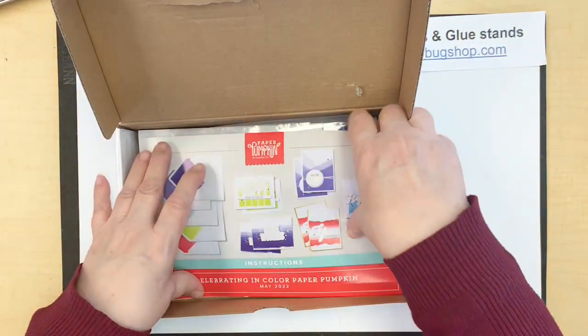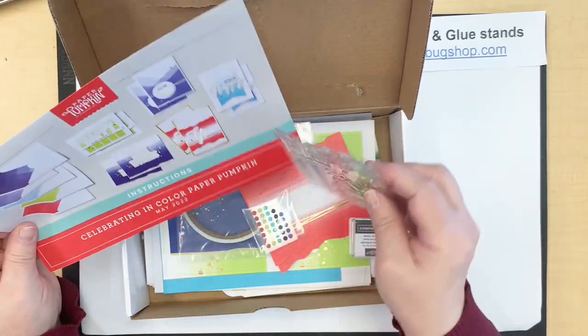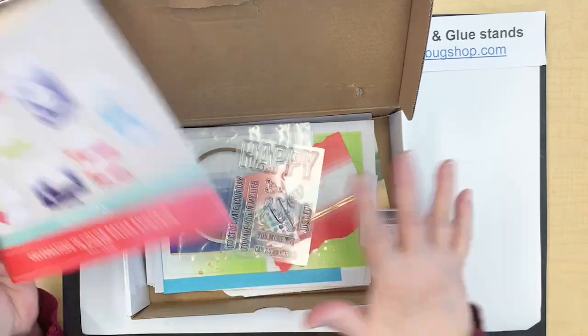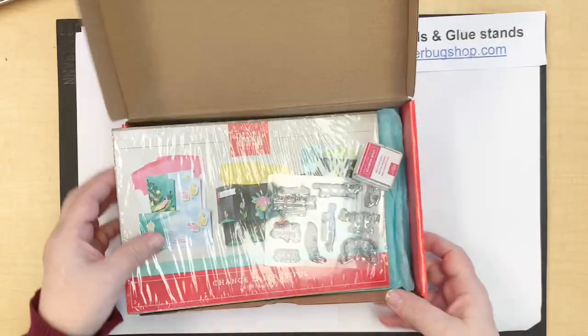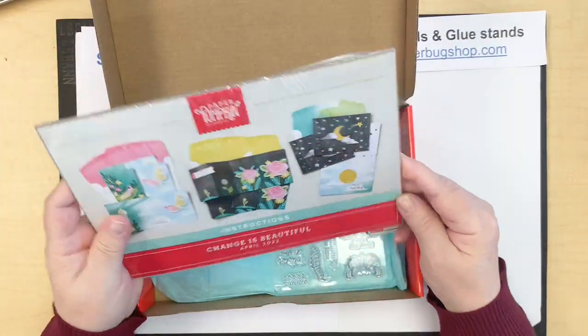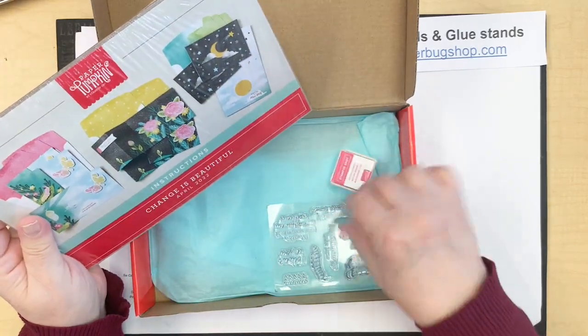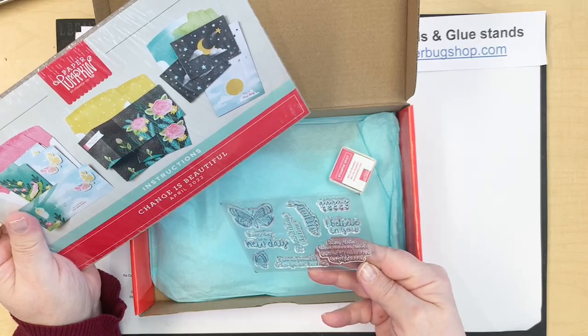This one is available, Celebrating in Color Paper Pumpkin. You get a nice big happy and a you and these great greetings. Everything's in there. So for $10, you get a whole kit that is ready to go. This one is called Change is Beautiful. I didn't even open it up yet. I think I ordered an extra one. A Melon Mambo and this stamp set with butterflies and lots of greetings.